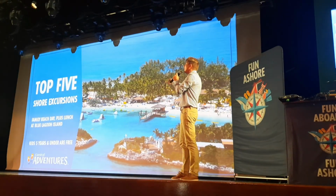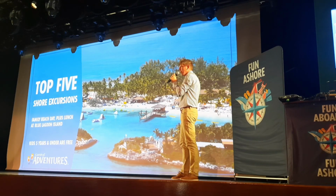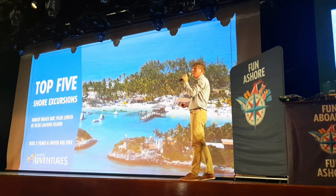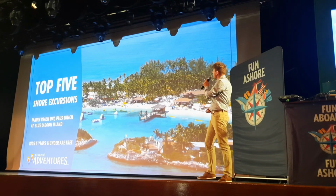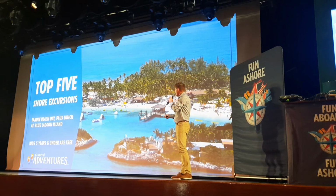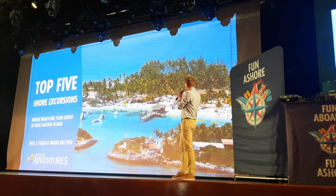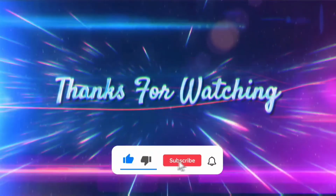But moving on up, Family Beach Day plus lunch at Blue Lagoon Island. Now this Blue Lagoon Island looks exactly how you see it in the photo, and if you want to have your private piece of paradise, as you can see, we have the water amenities right over here to use. You can lay down on the beach, or you can choose to go on the other side as well. We have lockers for you.